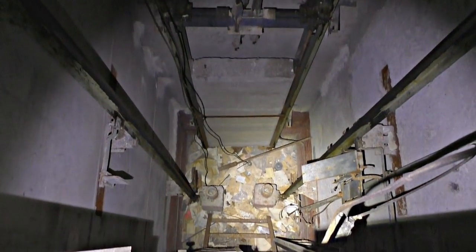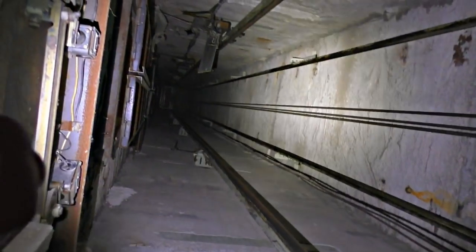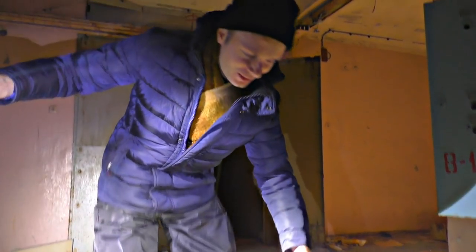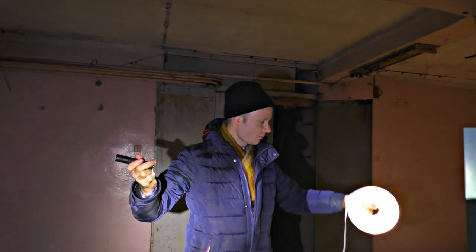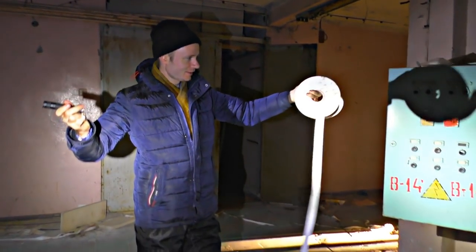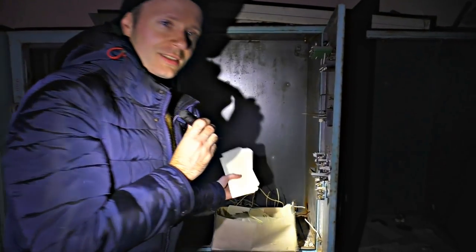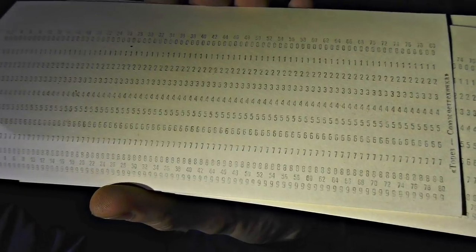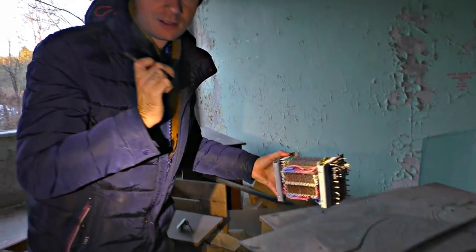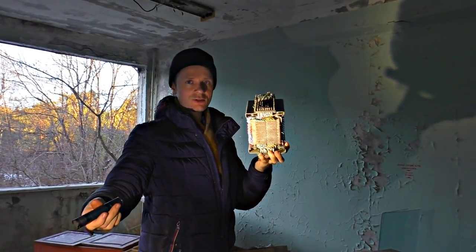Look at this, it's an elevator shaft. Of course there's no elevator anymore. Oh my gosh. I don't know what this tape was for, but I suggest it was for data recording, just like we use flashcards now. Okay, better stop. There's a riddle for you. What's that? So many numbers on this list. Who knows what is that? Now I don't have a notion what it is for.